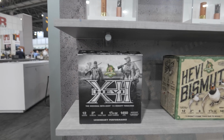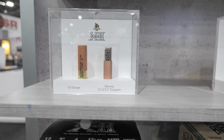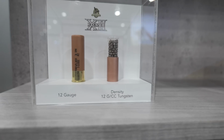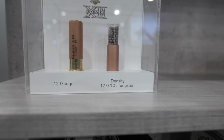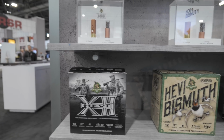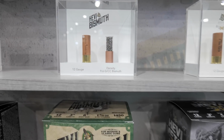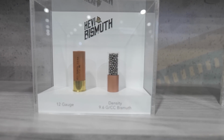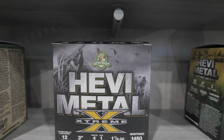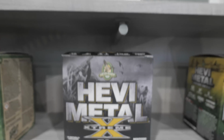So I've always been confused by heavy shot. Got a quick little rundown here. Here's the heavy 12. So the heavy 12 consists of 12 gram density tungsten. So it is a little bit of a blend. It's all tungsten, but it's 12 gram tungsten versus pure tungsten being around 18 grams. That's the heavy 12. Then we go to heavy bismuth. This is actually pretty simple, because this is 100% bismuth in the shot, 9.6 grams per cubic centimeter. And then we go to the heavy metal. This is where it gets a little more extreme. Heavy metal extreme.